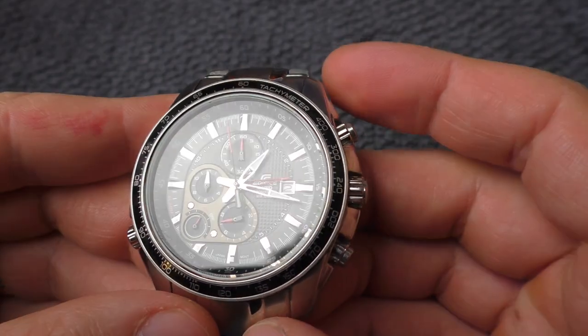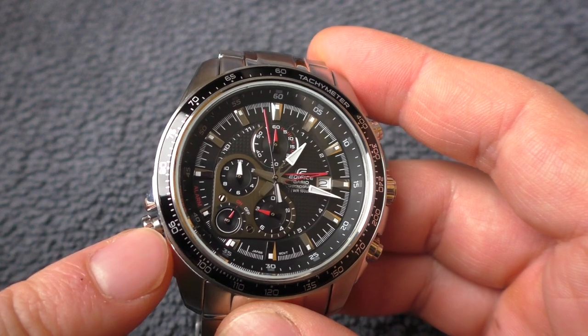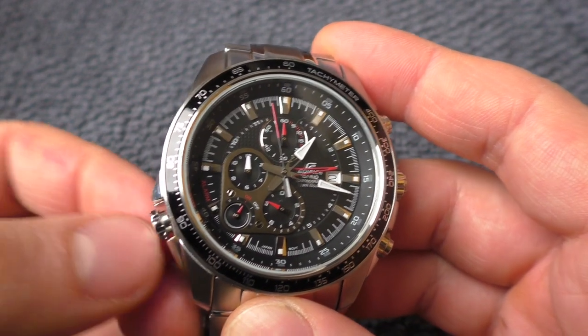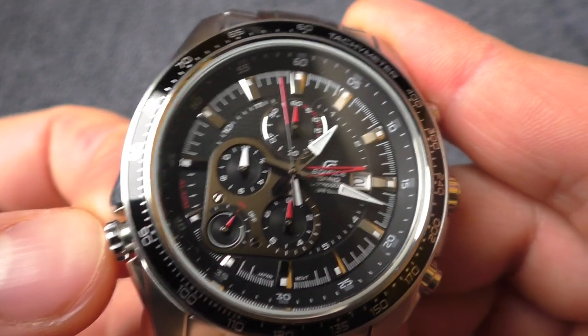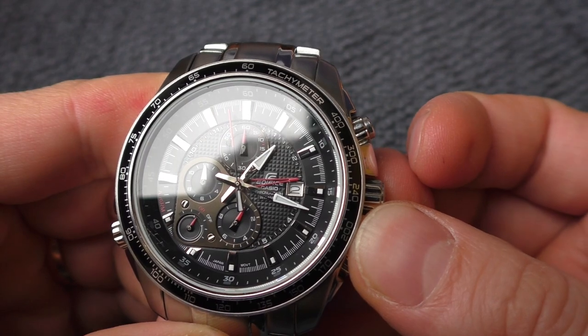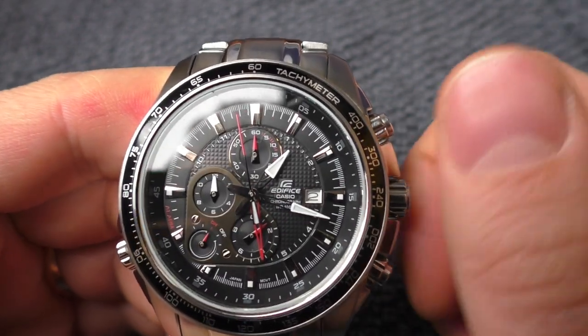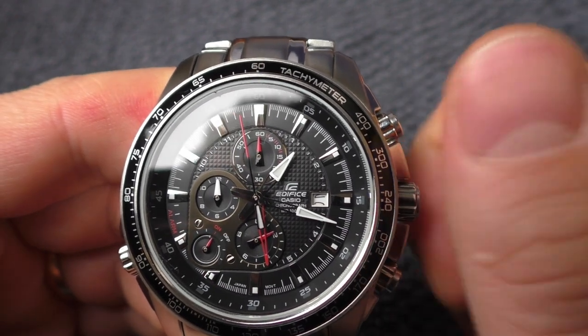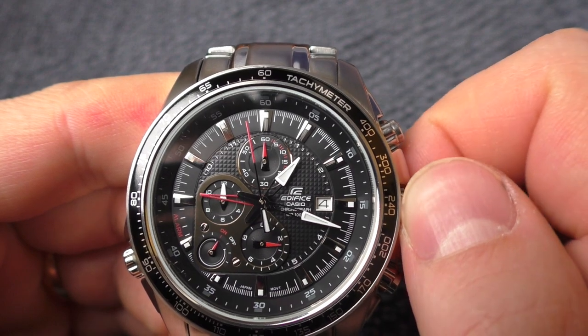The alarm function on this watch is a little bit gimmicky. Let me show you how it works. This little crown, all it does is turn the alarm on and off. Like that. So let's turn it on. And the way you set the alarm, you pull the crown to the first position and move it away from yourself. If you move it towards yourself, then you change the date. So you have to remember to move the crown away from yourself.